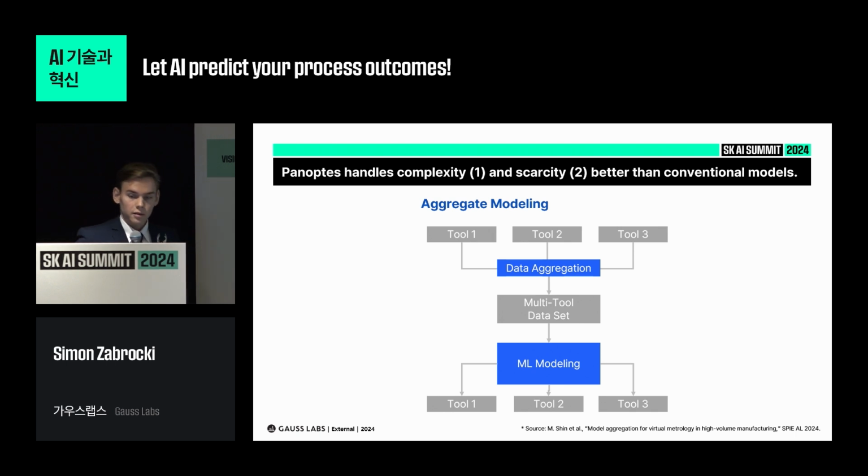We can start by looking at the complexity and the scarcity. Remember, we have this fab with many different kinds of equipment, very different kinds of data sets, all of which are slightly different, and a single model cannot tackle them all. But of course, it would also be another problem to try to fit a separate model on each of the equipment and each of the steps within the fab.